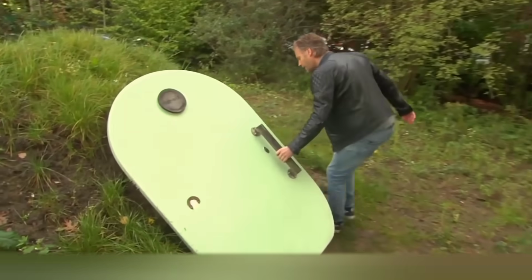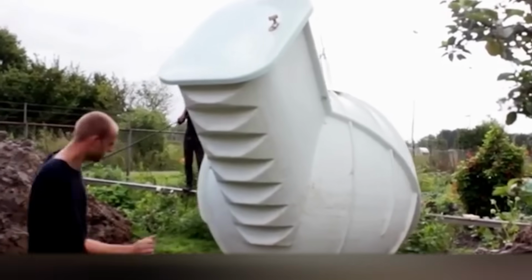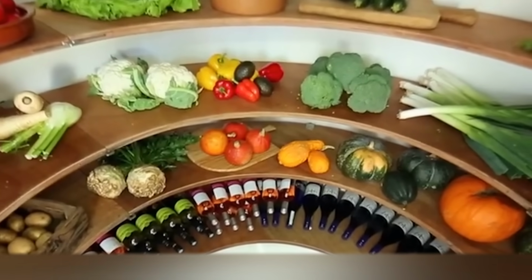Yes, you heard right. Imagine how many different goodies can fit in there. Besides, without using any electricity, the temperature inside is 10 degrees Celsius, even on the hottest summer day, so it's basically a real gem for any home.